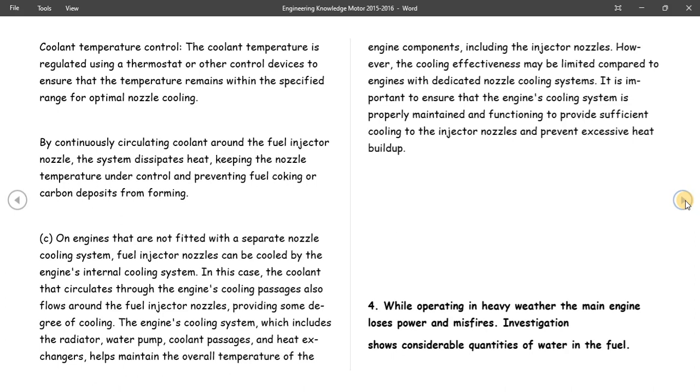In this case, the coolant that circulates through the engine cooling passages also flows around the fuel injector nozzles, providing some degree of cooling. The engine cooling system, which includes the radiator, the water pump, coolant passages, and heat exchangers, helps to maintain the overall temperature of the engine components, including the injector nozzles. However, the cooling effectiveness may be limited compared to an engine with a dedicated nozzle cooling system. It is important to ensure that the engine cooling system is properly maintained and functioning to provide sufficient cooling to the injector nozzle and prevent excessive heat.